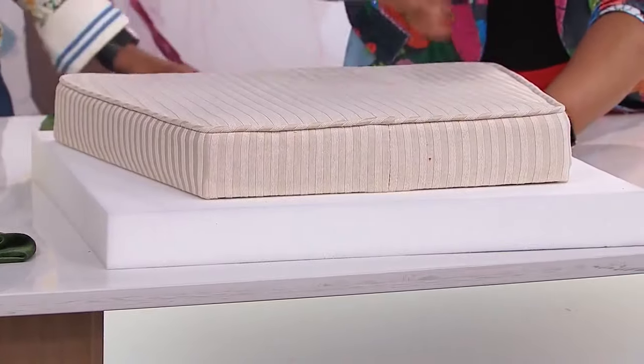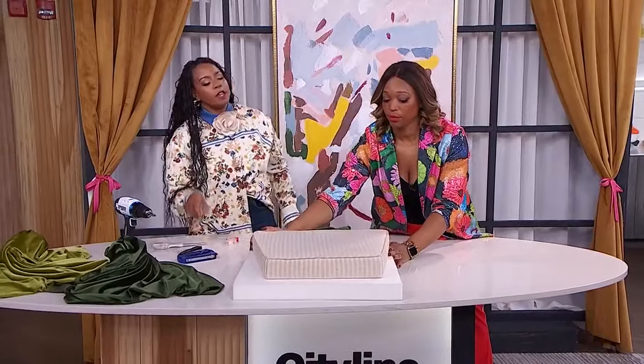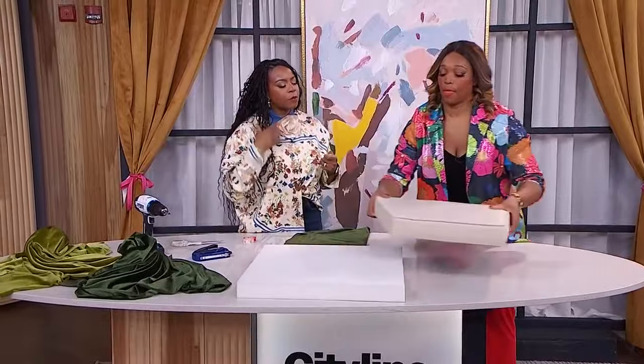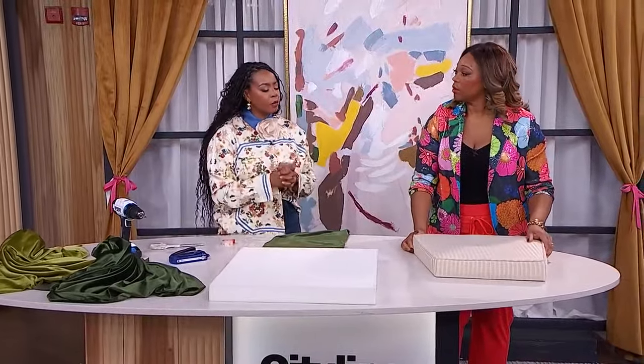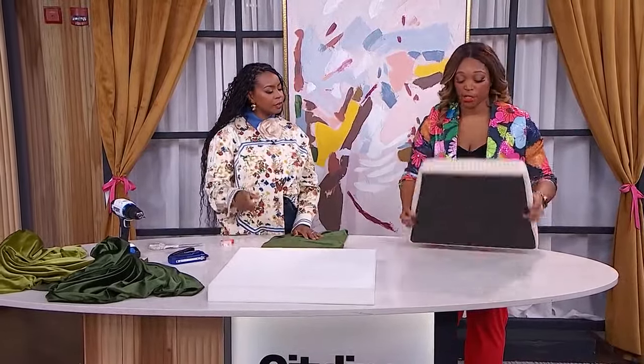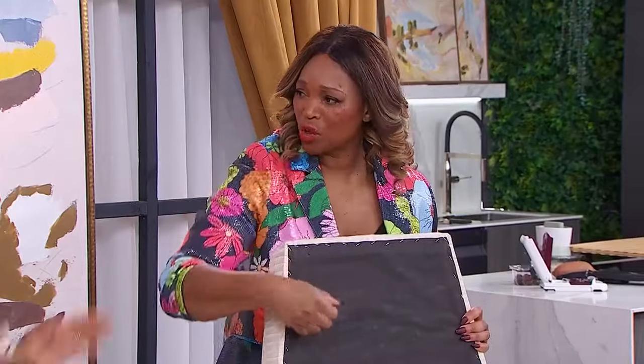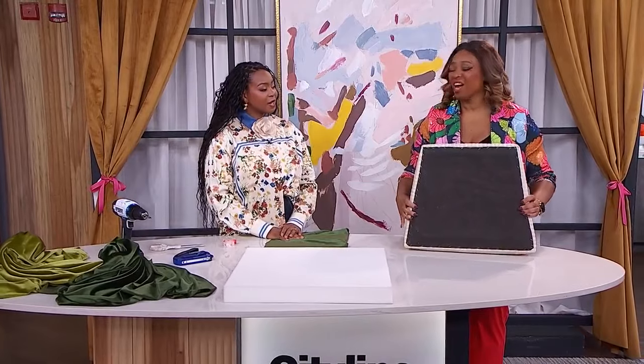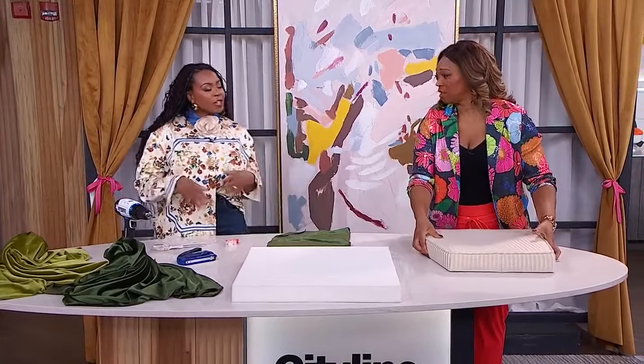Right, exactly. Trace it. Use a fabric pen, and then use some type of blade and cut it out. Get your fabric of choice and reupholster it. And I guess, are you even checking to see if that wood's okay? You might have to replace all of that. That's a lot of work. It is. Recovering is much more simple.